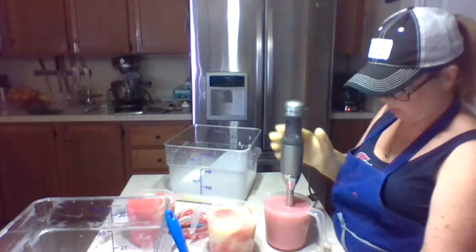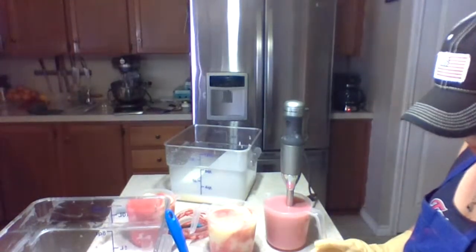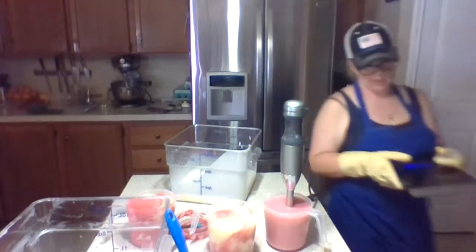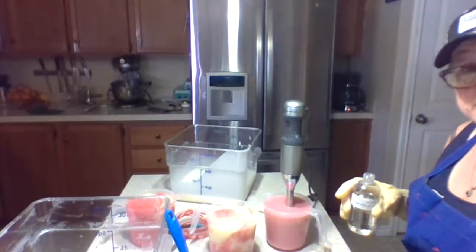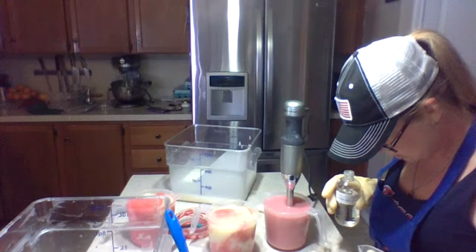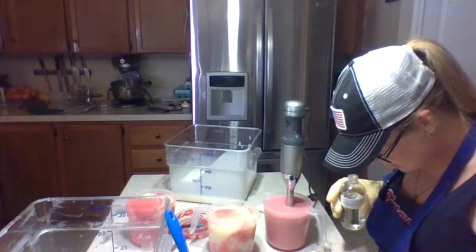You know what? Before we move over, let's get our fragrance oil, get our scale, and start getting this started. I'm sure you're done. It's almost been an hour. I'm so sorry. This is labor intensive sometimes. No, we just want ounces, not pounds.